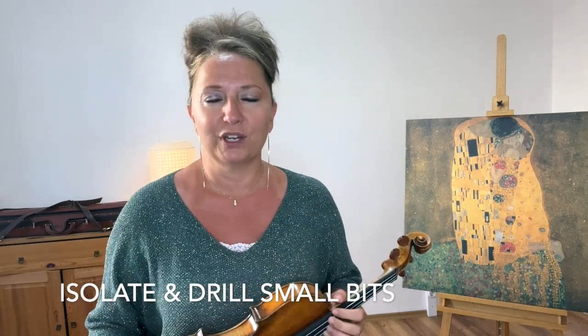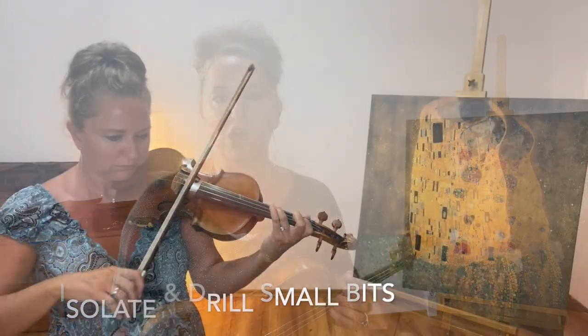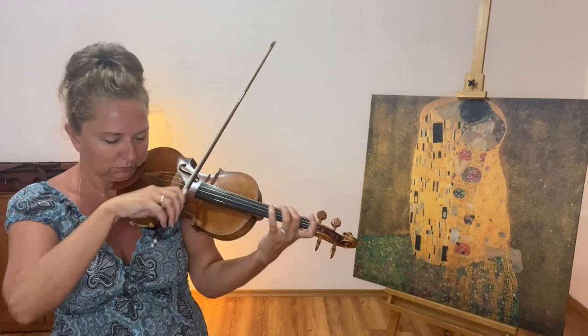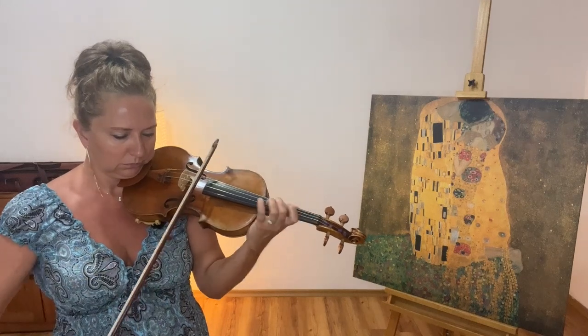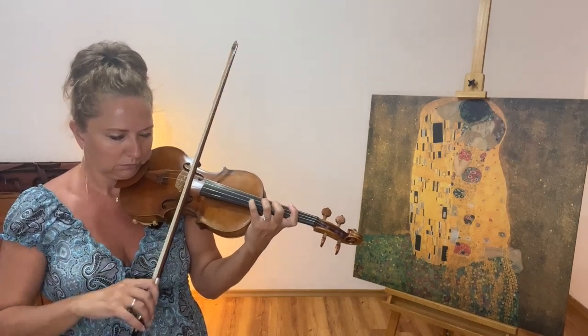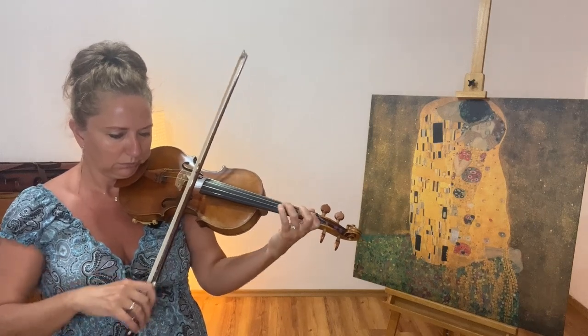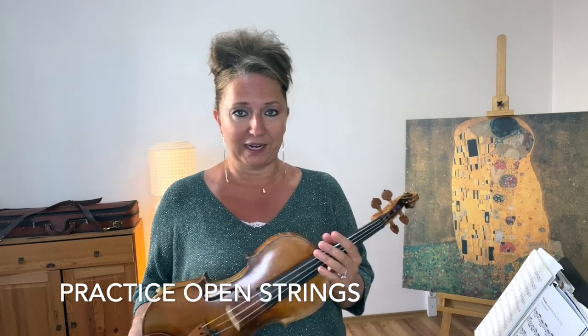Remember, isolation is key. Always drill the small bits. If you have an issue within a measure, take what needs to be worked out, maybe three notes where you had a string crossing issue or something, break it down into the smallest bit possible and then grow from there.